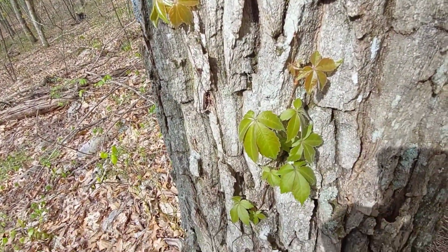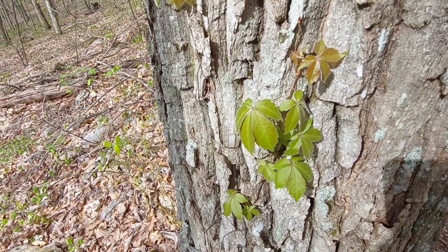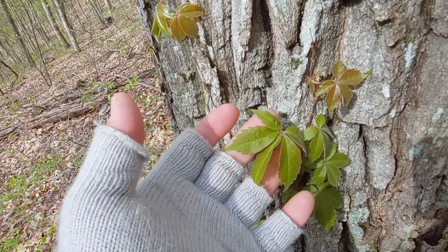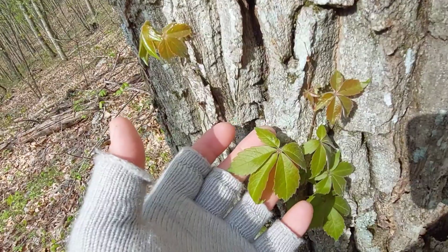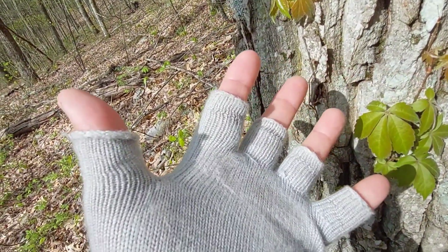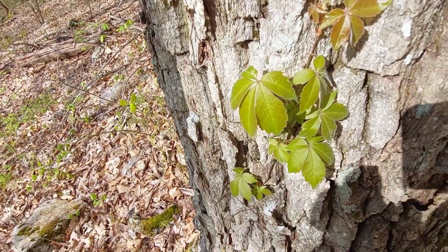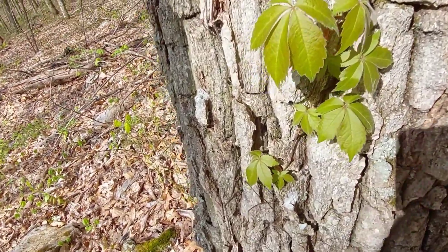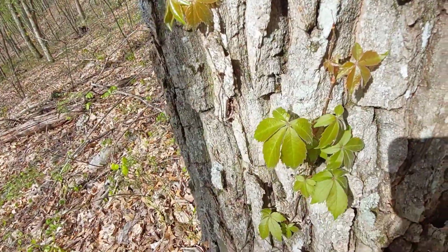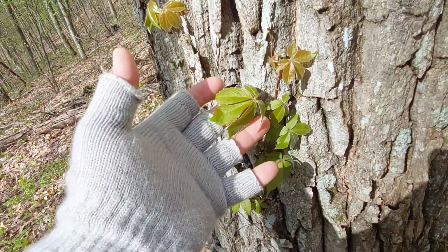All right, everybody. Here is a vine that people often mistake for poison ivy. This is called quinquefoil or Virginia creeper. Notice it has 5 leaves. Quinque, Spanish, 5. It does have stickers for attaching, but nothing like the hairy ones that you find on poison ivy. And remember, it's got 5 leaves.